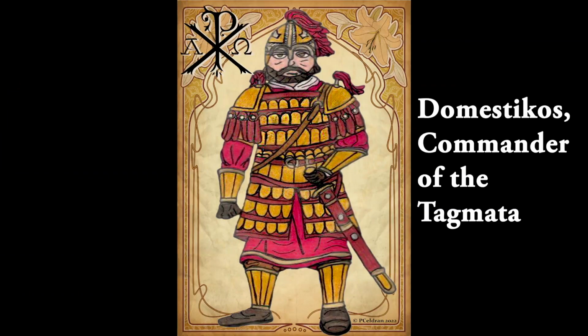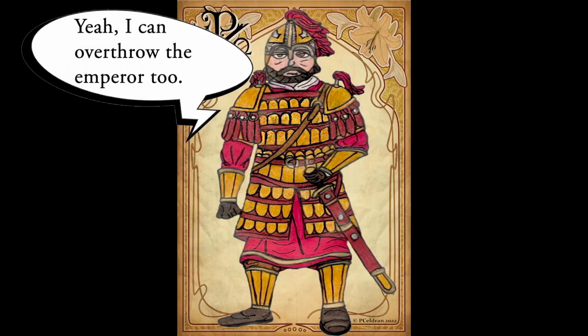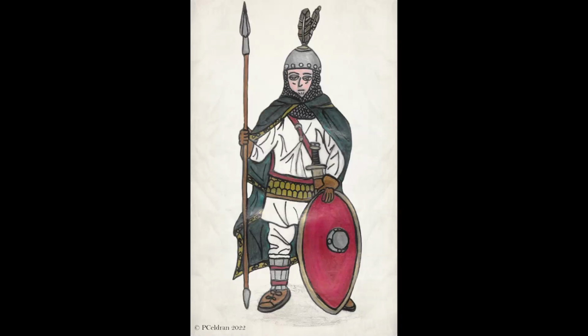The commander of this unit, meanwhile, was known as the Domesticus, which was a very powerful position in the empire, and very close to the emperor himself, yet he too could have enough power to overthrow the emperor, considering that he has the most powerful troops in the empire. Now, the reason to why I consider the Tagmata as one of my top Byzantine army units is because of how powerful they were as an elite professional force and their fearlessness in battle.